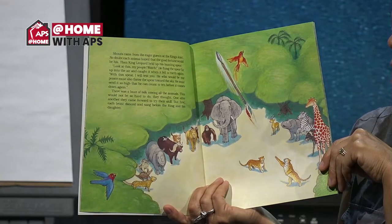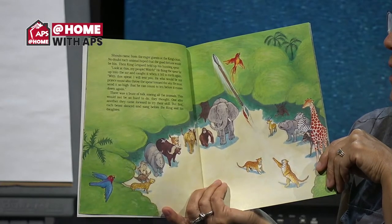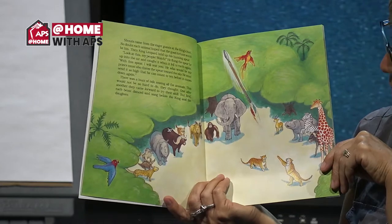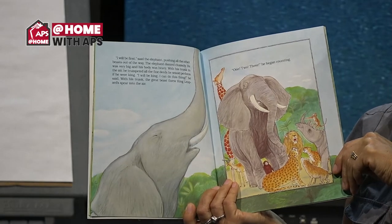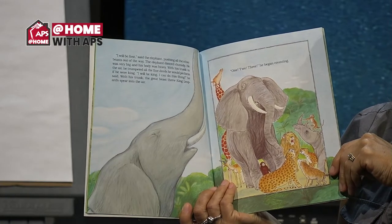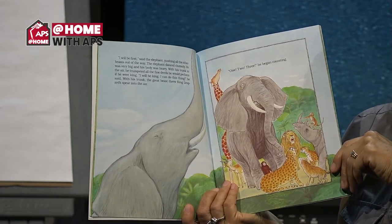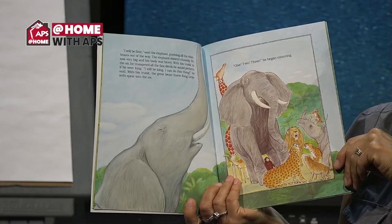There was a buzz of talk among all the animals. This would not be so hard to do, they thought. One after another, they came forward to try their skill. But first, each beast danced and sang before the king and his daughter. "I will be first," said the elephant, pushing all the other beasts out of the way. The elephant danced clumsily. He was very big and his body was heavy. With his trunk in the air, he trumpeted all the fine deeds he would perform if he were king. "I will be king. I can do this thing," he said with his trunk.